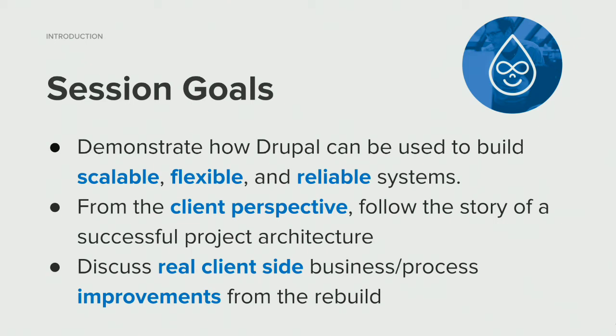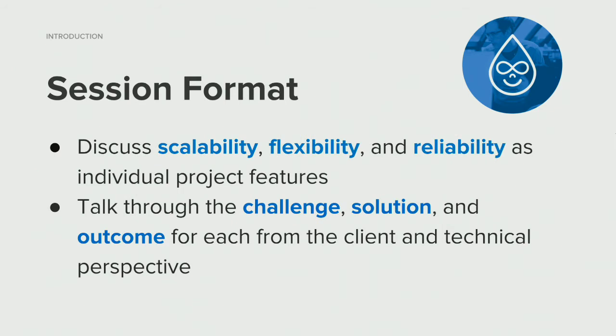So our session goals today: we want to use the pillars of Perforce, scalability, flexibility, and reliability, to talk about how Drupal is able to build a system that exemplifies those three items. We're gonna talk a little bit technically to give some background, but we're really gonna focus on what this project looked like from the client perspective and what that story was, and discuss real client-side business processes and improvements that were results from this project. We're going to touch on each of those three pillars, scalability, flexibility, and reliability, from the point of view of the challenge, the solution, and the outcome, both on the technical side and on the client side.